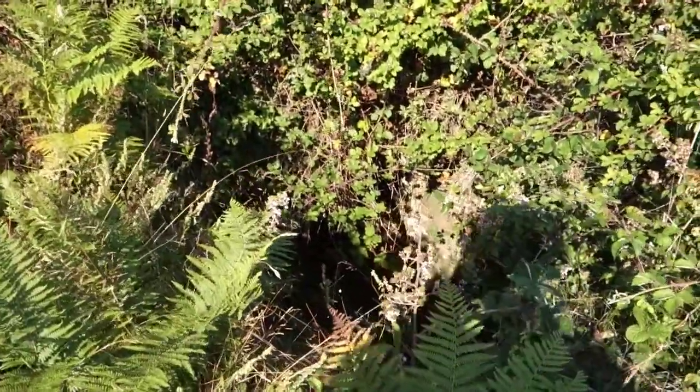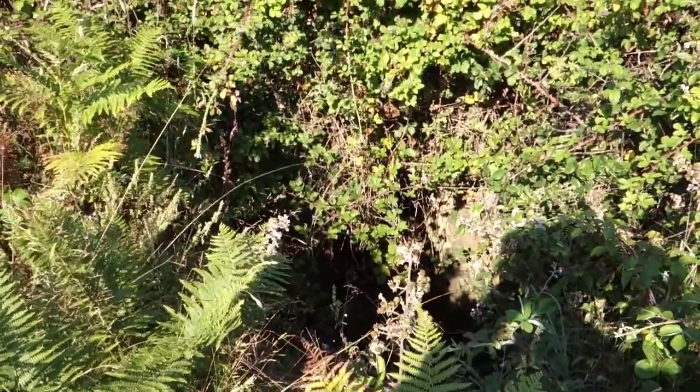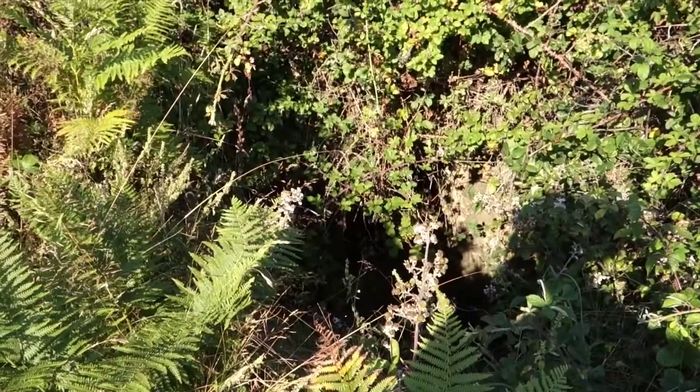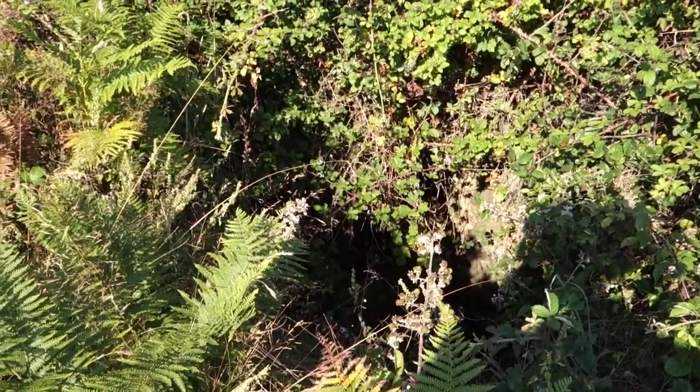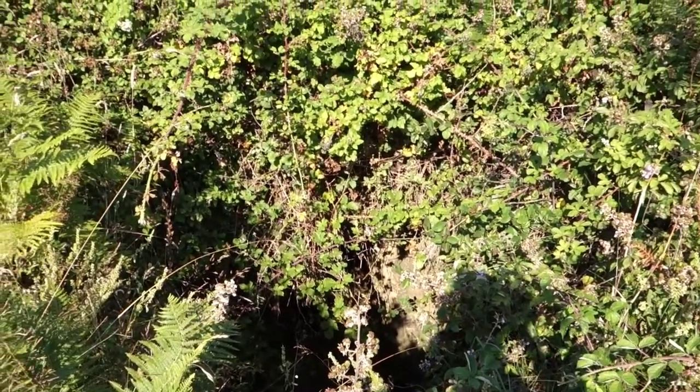So all I'm going to do is lob a rock down here and time how long it takes to go to the bottom. So here we go, I'm throwing it now. One Mississippi, two Mississippi, three. So it's about 2 seconds to the bottom. And from that we should be able to figure out how deep the hole actually is.